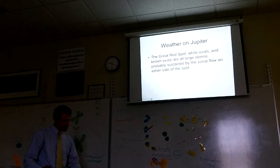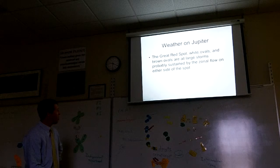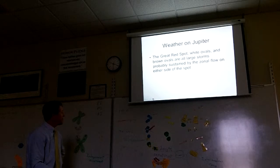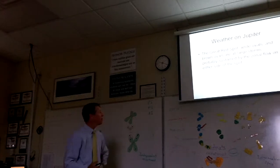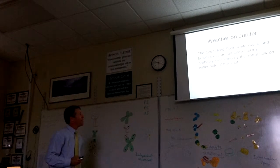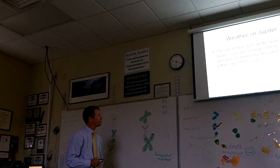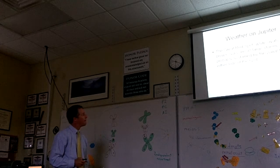Have you ever heard of the Great Red Spot? Yes. That's a big storm. So are white ovals, so are brown ovals. Big storms sustained by zonal flow on either side of the spot. Again, the Great Red Spot storm has been around for at least 300 or 400 years. As long as we've had telescopes, it's been there. Just like a huge storm, like a huge hurricane. But that's just there all the time? Yep. It's a hurricane that won't stop.